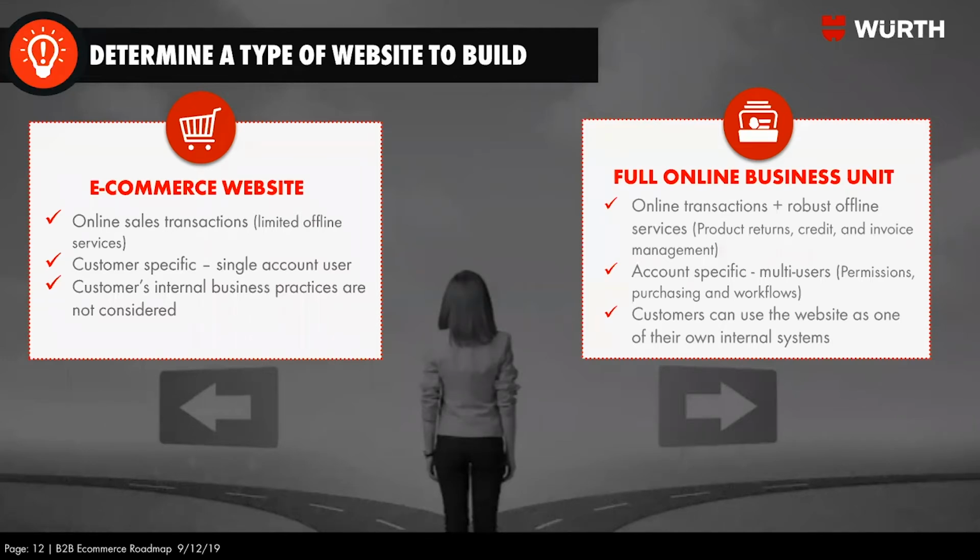And so you really want to get an idea from your boss and stakeholders and organizations in your company to say, what are we really building today? Because you may be going down the simple road and they're thinking complex, or vice versa.